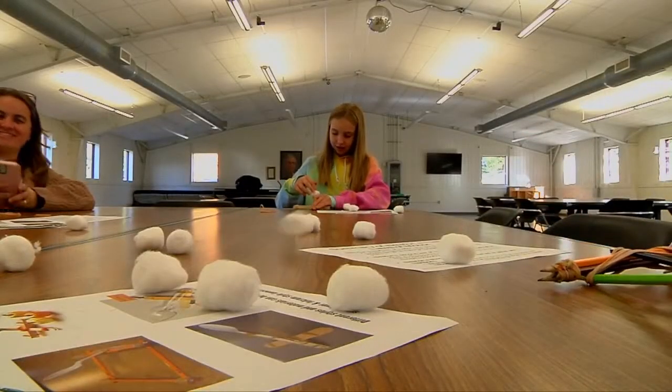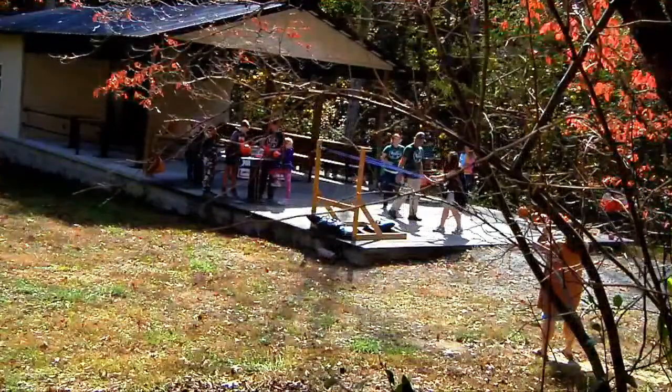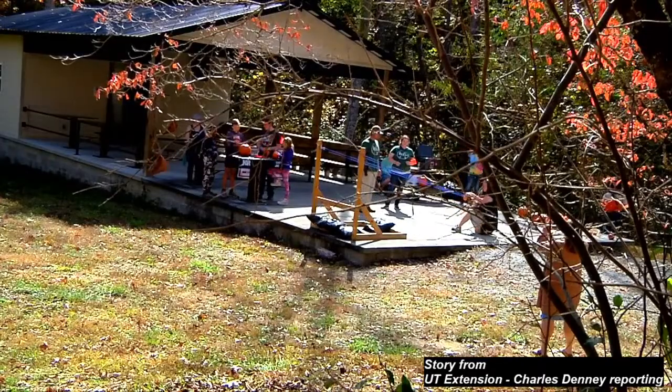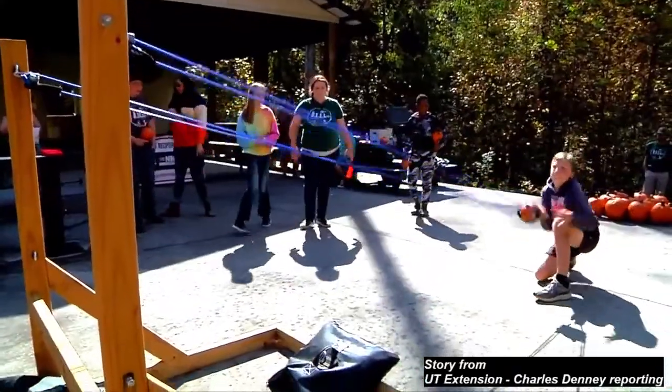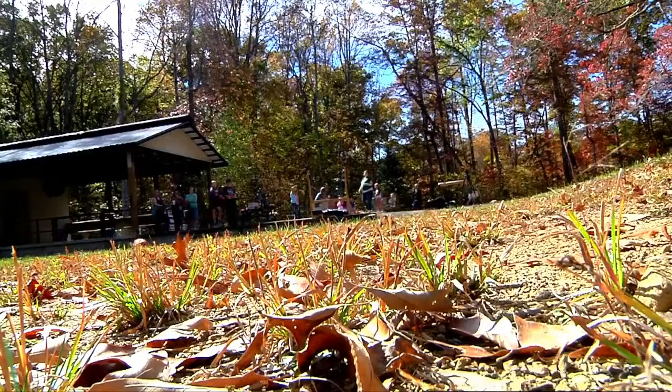And you stack up, see how your best leverage happens, see where you get the most resistance, more force. If you happen to see the great pumpkin flying overhead this Halloween, know that he may have had some help from a Tennessee 4-H'er, learning that pumpkins can't be grounded, orange, and airborne. This is Charles Denny reporting.